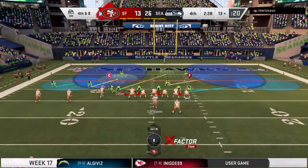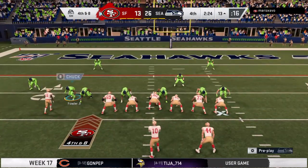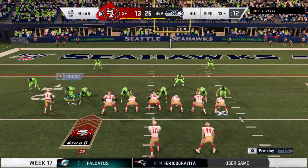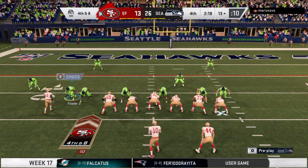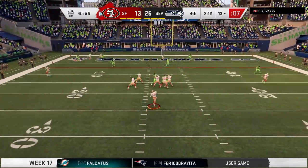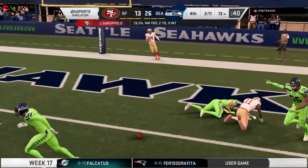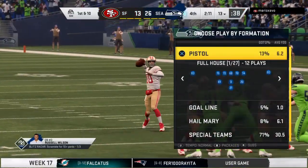And they're indeed going to go for it here on fourth down. So trailing here in the last quarter, let's see how this plays out. Check Mike 57, Mike 57. Garoppolo to throw for it on fourth. And that is incomplete. Boy, it looked like he had it and dropped it.